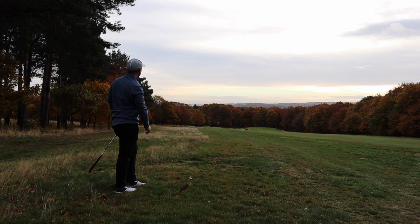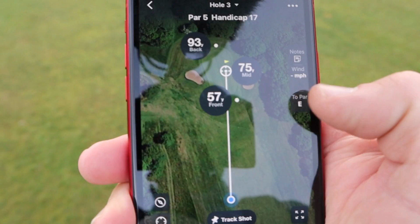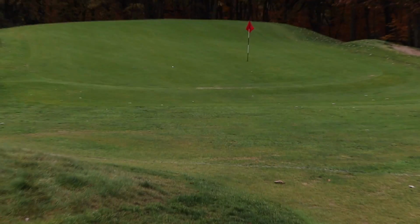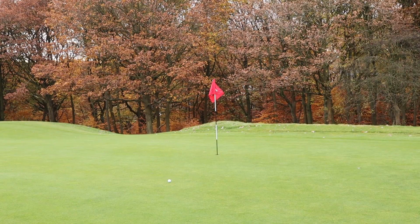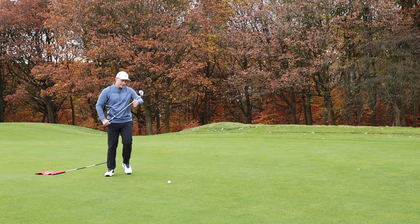Oh, be good. Be good. Sit. And that is a birdie opportunity. Now I can't help but think a bird's eye view gives me a much better visualisation of the hole, and evidently, there we are, more birdie opportunities. We're even taking the flag out for this one.